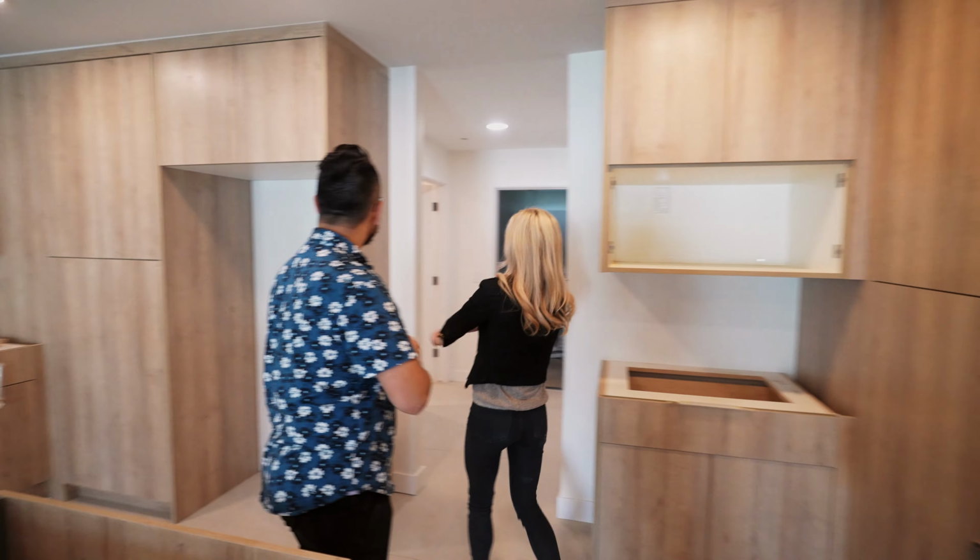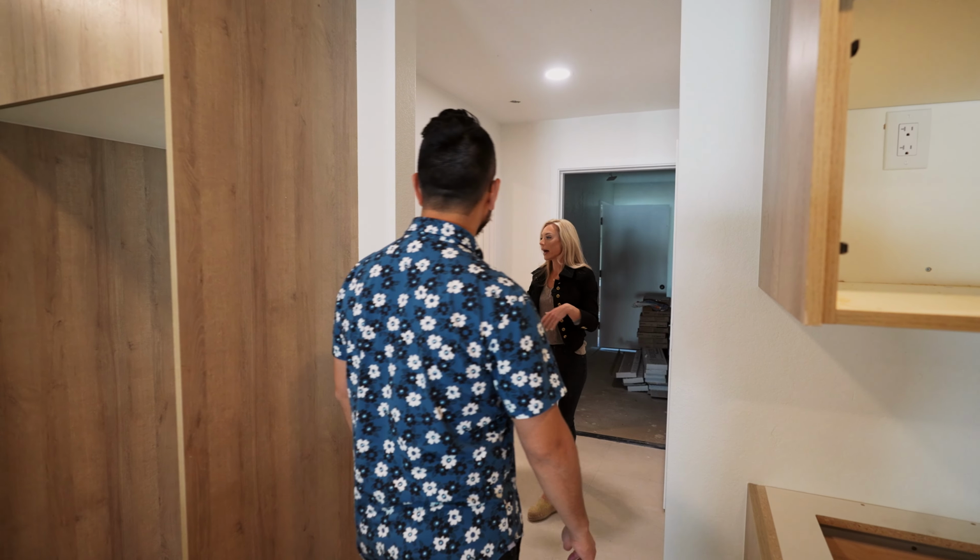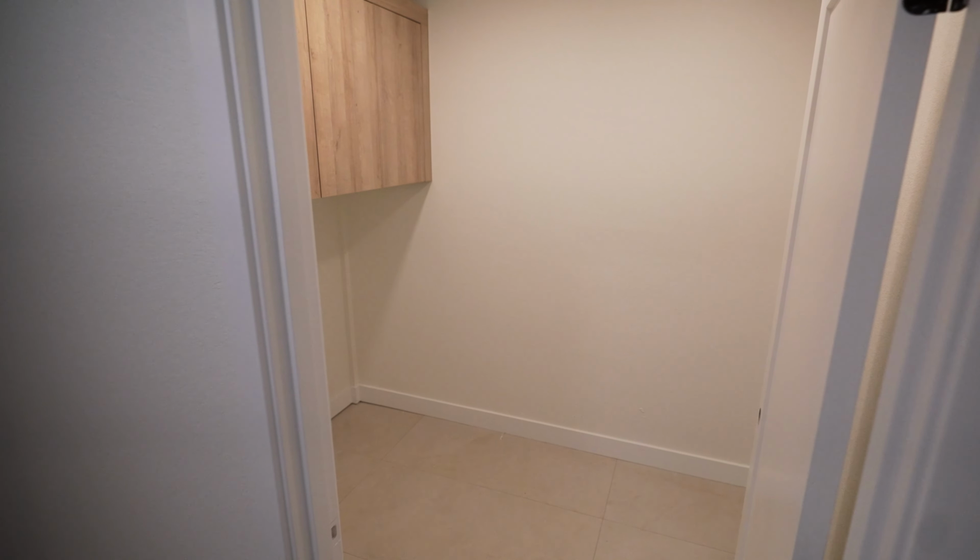And then this used to be the entrance into the garage. So we opened this up, raised the ceiling, now added additional living square footage, which adds to the value of the home. And then we did an interior laundry room.